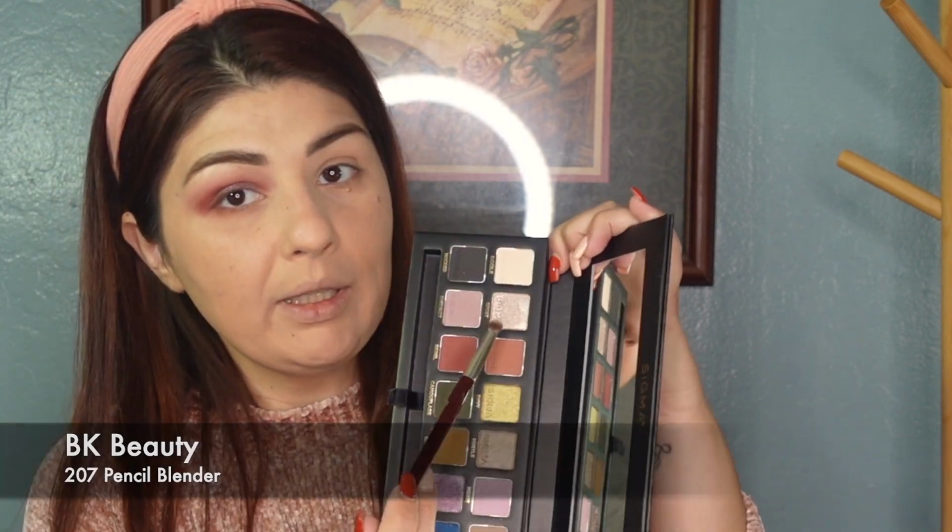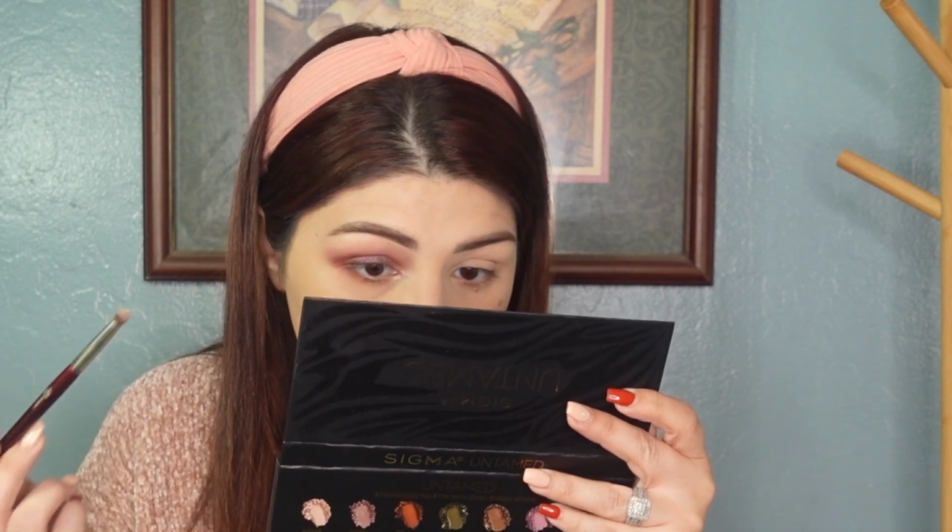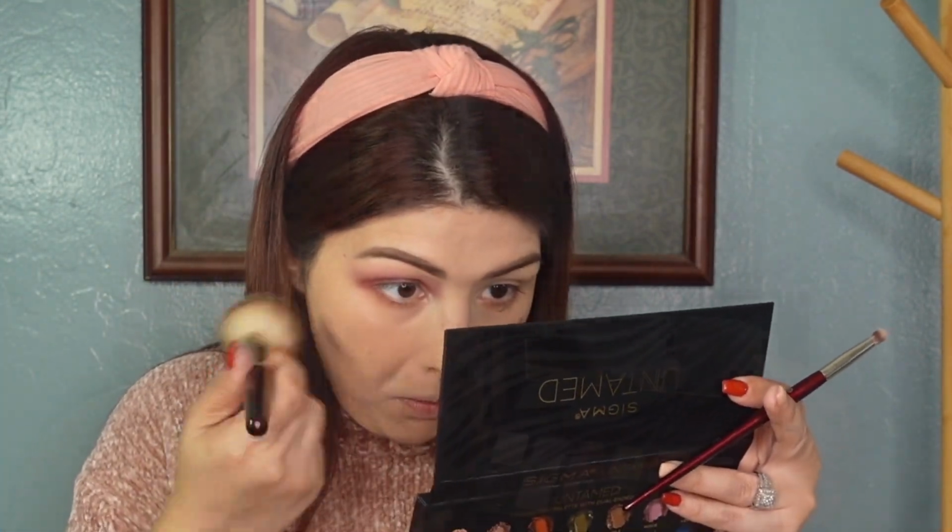Next, I'm going to take the 207 BK Beauty. It's kind of like a pencil brush. I'm going to take Spirit. It would be a great highlighting color. But again, I'm going to spray it because it is kind of a glittery slash shimmery formula that does have fallout. Like, I tap it, it does fall out. So that is gorgeous. Oh shoot. So I did end up with a little bit of fallout, so I used my powder brush to brush it off, and it was fine.